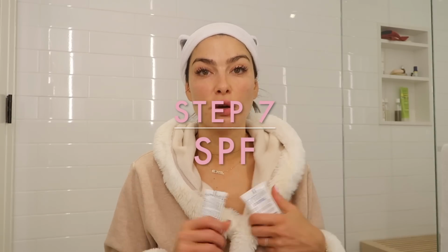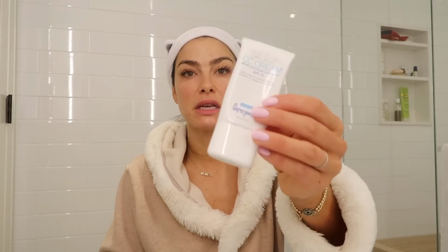The most important step in my skincare routine, SPF. So my absolute favorite SPF is the Josie Maran Perfect and Protect SPF 47. I've been using it forever. I have so many videos where I used it. For the past 2 months, I've been using this CC Cream by Supergoop. I really love it. It gives you a lot of coverage. Again, this is a mineral SPF.